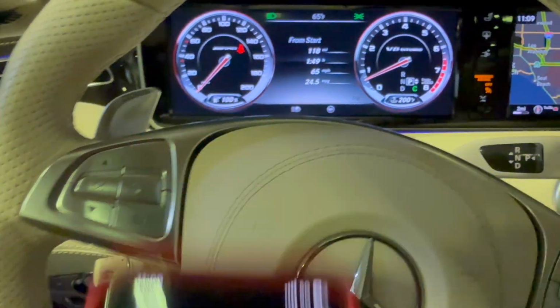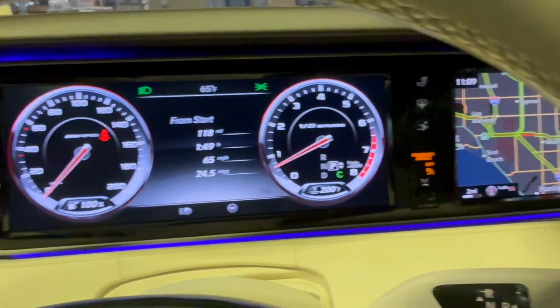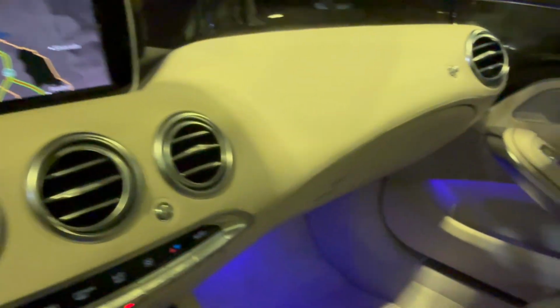I'm happy with that result in a 577 horsepower all-wheel drive AMG Coupe. This car is absolutely wonderful, and I love it.